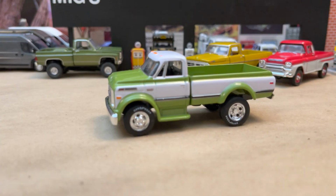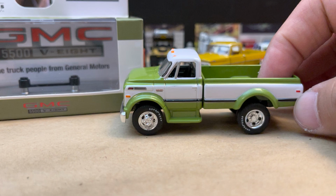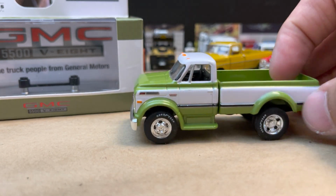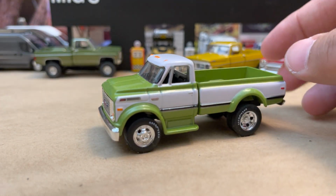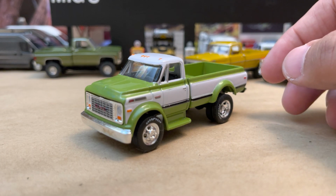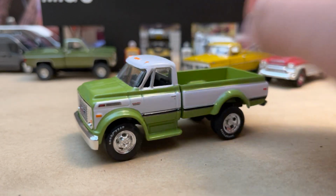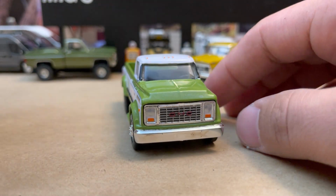Hold on a second. There we go. So we'll do this on the medium duty. I have another one like this. Over the years, M2 has released plenty of these. It is very cool looking. I couldn't pass up the green two-tone. I think that's really good. Again, a little light in the camera. This is more like a Kermit the Frog green in person. It is metallic.